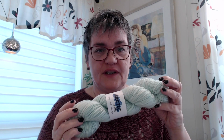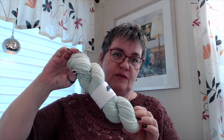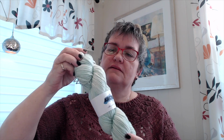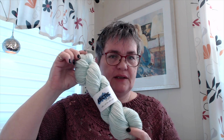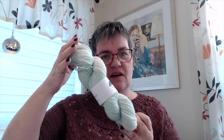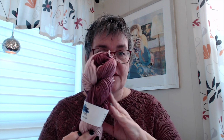This is a color I've been trying to get right for ages, and I'm finally satisfied with it. It's a pale bluish green, and it's called Glacier, because this is the color you see when you see through ice. This is the color you get. And I dyed up some more blackcurrant ice cream. This is a really popular color, so I decided to add some more to the shop. This is on worsted.